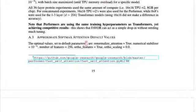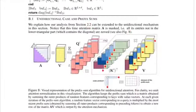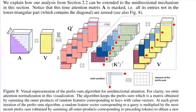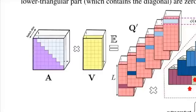The last thing here is that the only problem is if you want to do causal attention, if you want to do a generative model, like a GPT sort of model, you have to do a bit of a trick. And that is because your attention matrix isn't the full attention matrix, right? So you can't just decompose it. It's this lower triangular matrix right here.